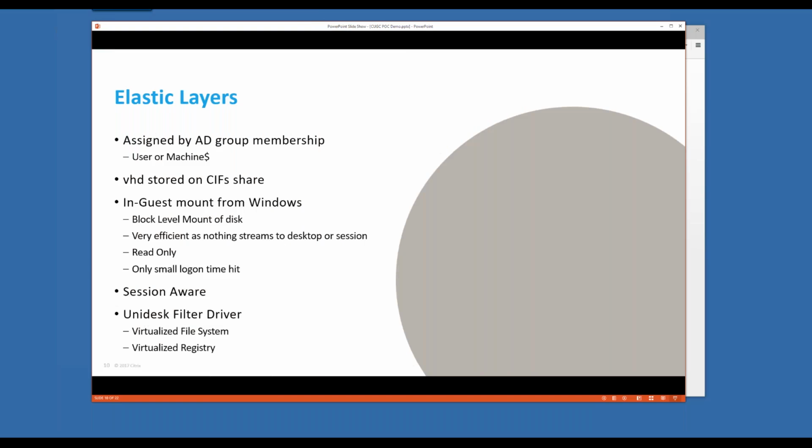That's a dynamic layer where you get assigned it based on Active Directory group membership, and when you're logging into a VDI or you're logging into a published desktop on a session, you get those applications that you've been assigned, right? This is dynamic. It works by storing a VHD on a CIFS share, and then within Windows mounting that VHD and accessing it pretty much like the network was a SAN, right? Almost like a SAN where it's a block level attachment to that disk file. So the hypervisor's not putting it together anymore. Now we're actually pulling it from a network share, and Windows kind of layers it together artificially, right?